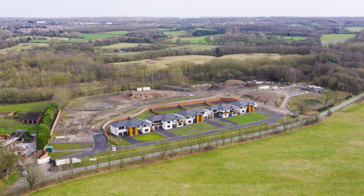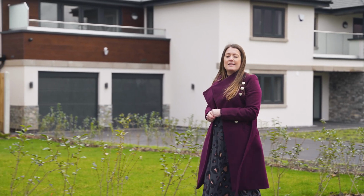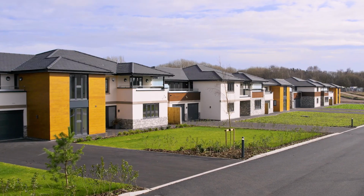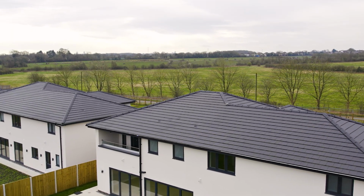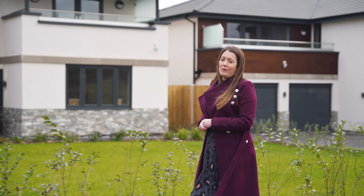Hi, I'm Kate from Knight Frank, and we're here today at a stunning new development by Hazelwood Homes. Nestled within beautiful countryside in the South Staffordshire village of Great Whirley, welcome to Hazelwood.